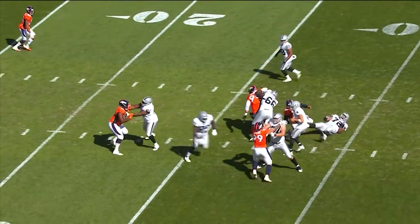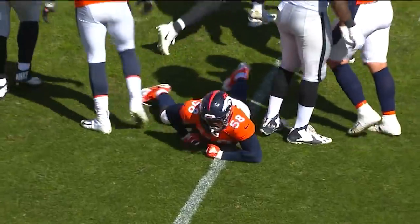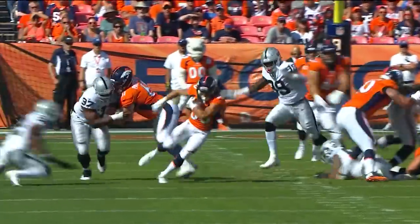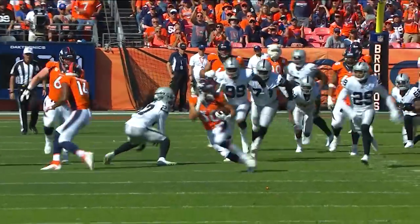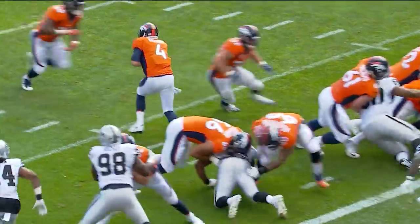Von Miller got the big sack in the first half. The offense wasn't doing much. His sack, his 4th of the season, holds the Raiders to just a field goal. It was 6-0. The only real big offensive play in the first half, Phillip Lindsay, a 53-yarder, the Broncos' longest run since 2017. Rookie having a great game.